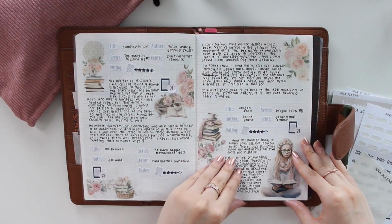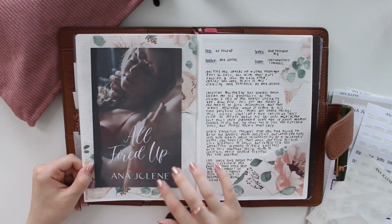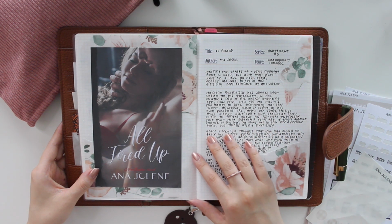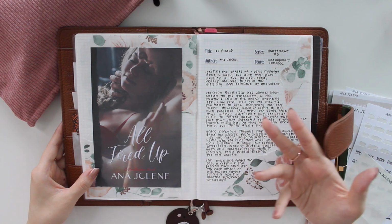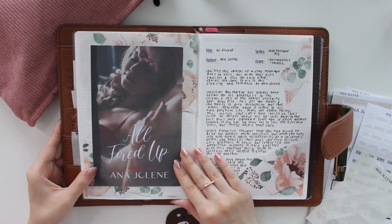And I have enough for another month. So actually for July this month, I am going to be using this collection again. And then also in June, I did release my own book called All Fired Up. It is book 5 in my Heartbreaker series. And so I have been doing a kind of like tribute page for the release in my reading journal, because obviously this is the most important book for me.